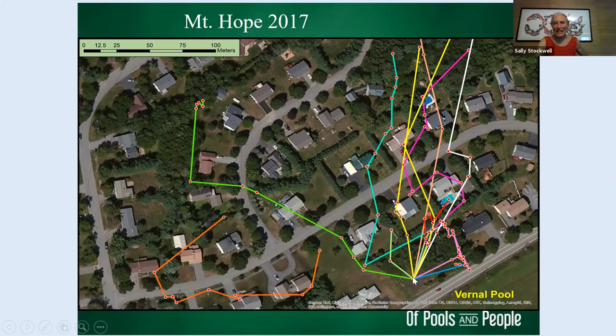And you can see that surprisingly, most of them have found a way to move through this subdivision, across the roads, and over to this little patch of forest here where they are hanging out during the rest of the summer. There's one sort of stray one over here. I'm not sure what that one's doing, and then this one that found a different patch of forest to hang out in, but they move quite a ways.